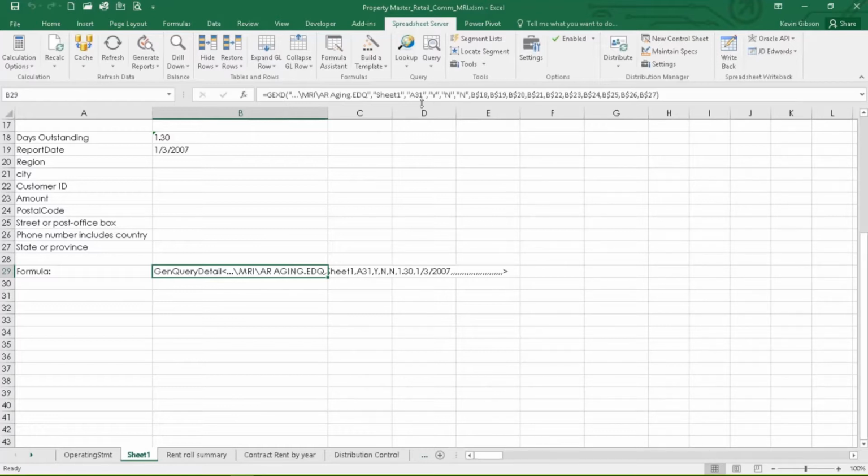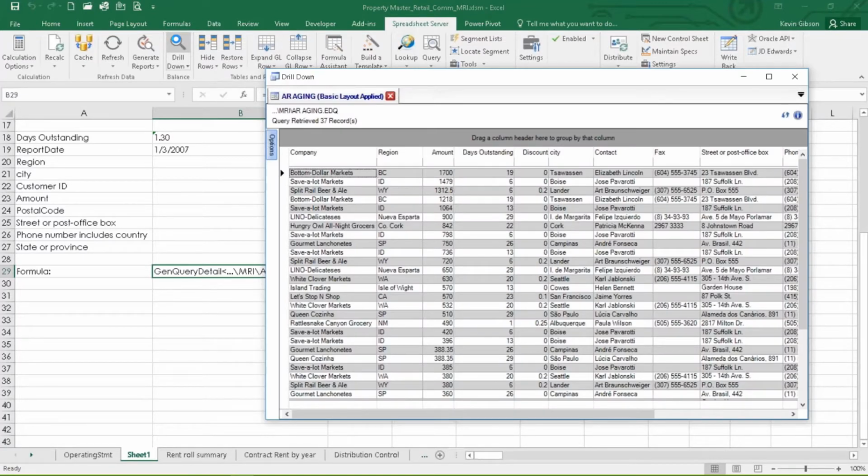Let's get the detail in the spreadsheet. Right now, I have left the remaining parameters wild-carded. Even if I leave them blank, that means they're wild-carded on the query, so I don't have to have the asterisk symbol in there. But because there's a formula here, I can drill down into that information. I don't have to go any further than the formula itself.